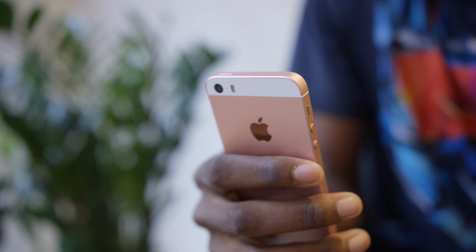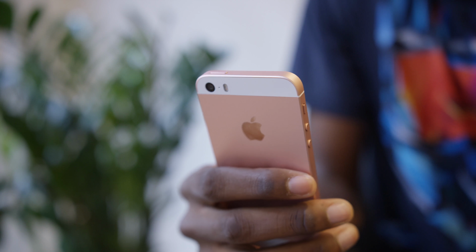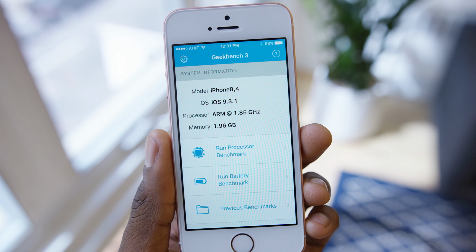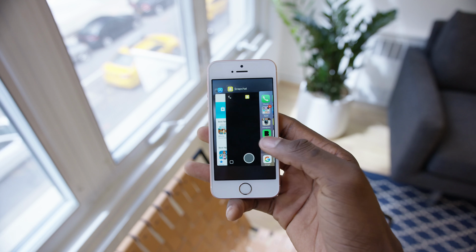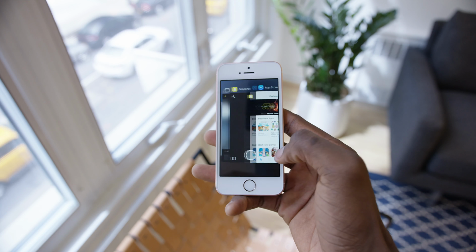The iPhone SE, like I mentioned, has most of the same features from the newest iPhone, including the specs. So you get an A9 chip and 2 gigabytes of RAM for a low-res display. So basically performance is a breeze here, everything is smooth, multitasking is great. That's what you would expect.